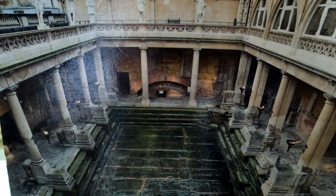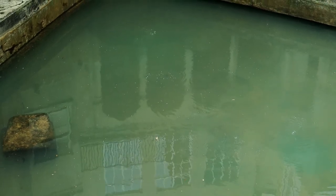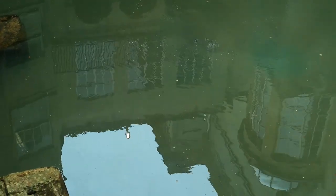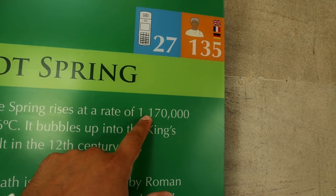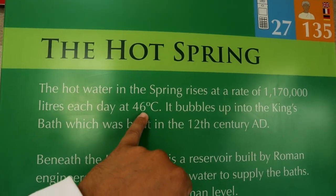Here we have a picture with the baths empty. Here is the actual hot spring. The hot water spring raises over 1 million liters each day at 46 degrees Celsius.